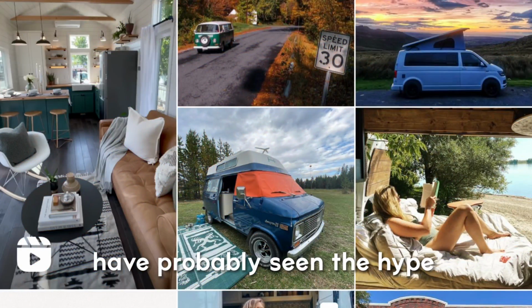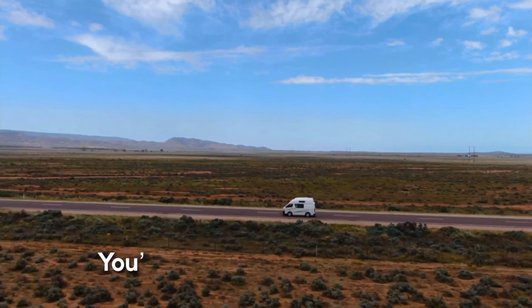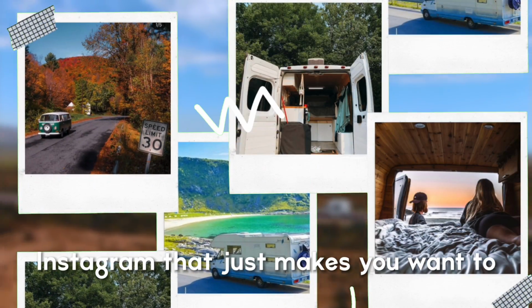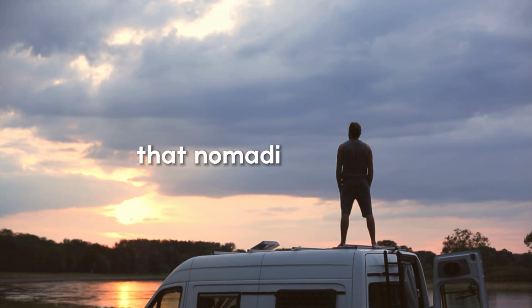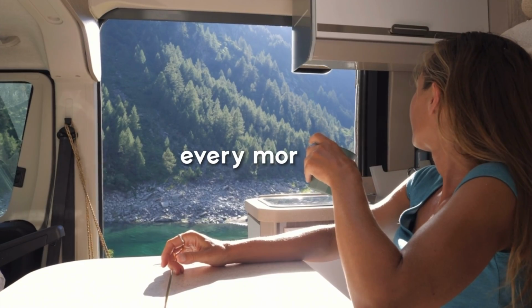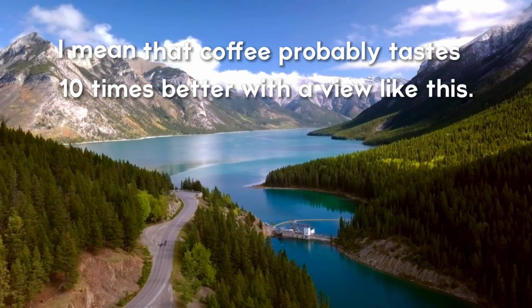You have probably seen the hype around the hashtag van life going around in social media. You've seen all the stunning pictures circulating on Instagram that just makes you want to leave your responsibilities behind and hit the road. It makes you want to experience that nomadic lifestyle and wake up to beautiful views like this every morning. I mean, that coffee probably tastes 10 times better with a view like this.